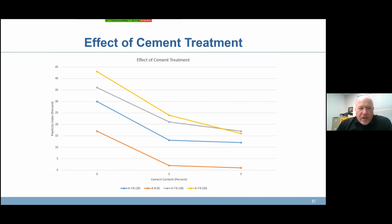Just a graphical representation. So different soils, 3% cement, 5% cement over here, and look at the PI reduction. Some of these go from above 40 down to under 25, down to 16. So some extreme reduction of PI, and again, that's what we're after. We're trying to reduce the plastic range of our soils, typically with our clay soils.